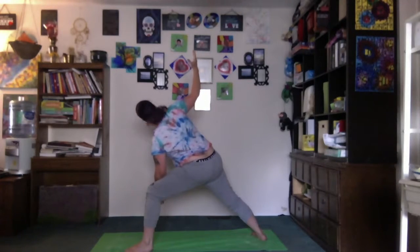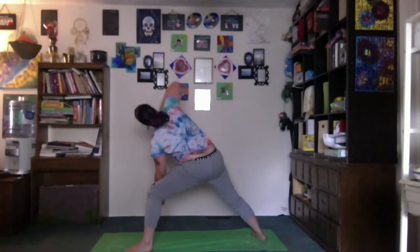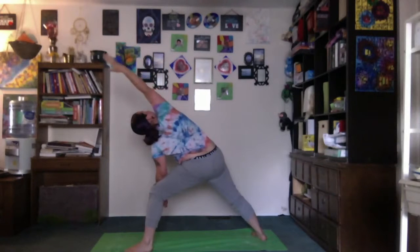Now we're going to reach over, so left hand comes to support your left leg. Twist open your body. Twist open into that right side. Reach your arm over if you can. If you can't, that's fine. Breathe into your right side.